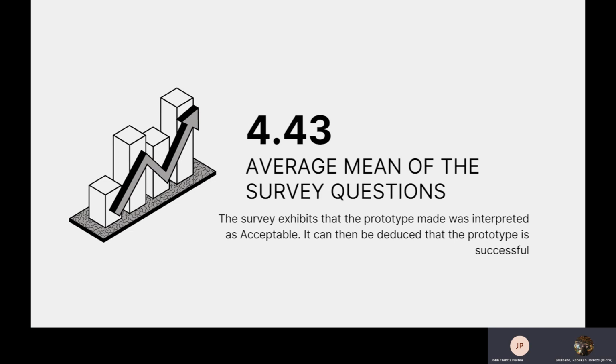And so we gained a 4.43 average mean of the survey questions that we have gathered from the participants. The survey exhibits that the prototype was interpreted as acceptable. It can then be deduced that the prototype is successful.